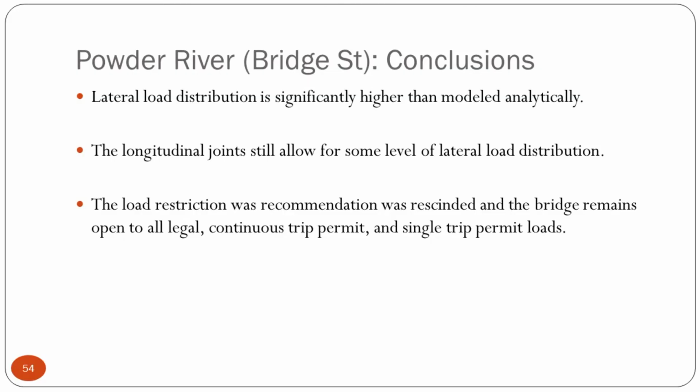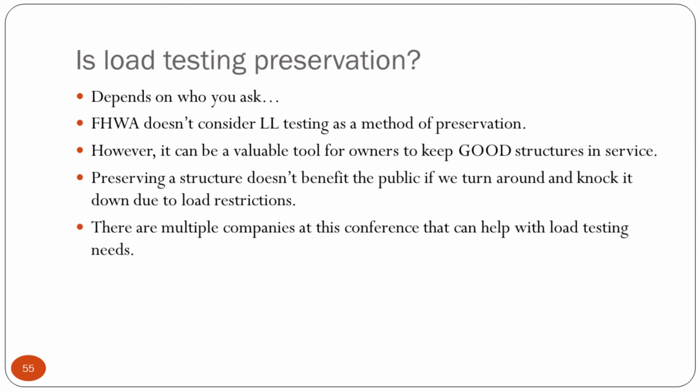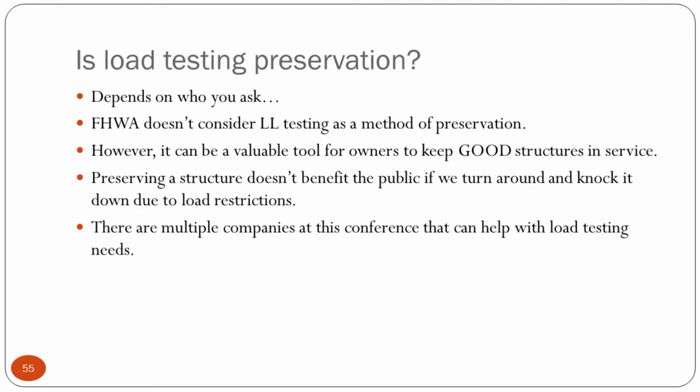So is load testing preservation, right? It depends on who you ask. If you're asking for FHWA preservation funds, the answer is no. But I like to look at preservation in a bigger sense. Preservation is keeping good bridges in my inventory, right? We have to replace the ones that we can't preserve anymore. And the only way you can do that is if you stop replacing the ones that you could. Preserving a structure doesn't benefit the public if we turn around and knock it down.